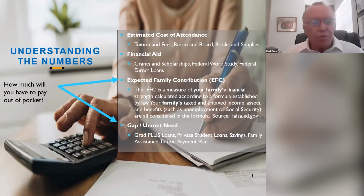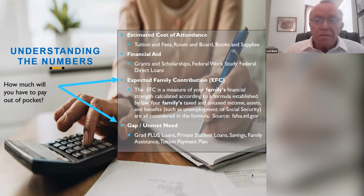Understanding the numbers. How much will you have to pay? Should you pay? And this is where really the devil's in the detail. Many colleges will list, the good news is, the inclusive cost, the full cost of tuition, fees, room and board, books and supplies. However, there still are some, and I've seen the award letters myself working with my own clients, where an award letter may list only tuition and fees, and maybe in supplemental information in fine print will be the room and board, books and supplies.